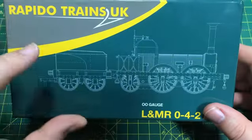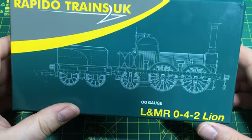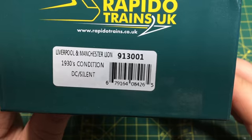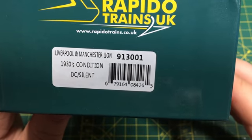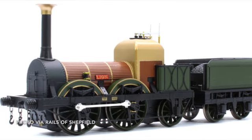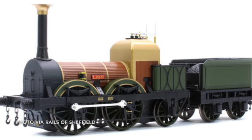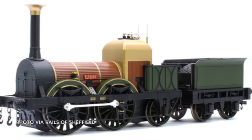And this is being offered in two different civilian versions, and the one that they've actually sent over for the review for the channel very kindly is the 1930s condition, catalogue number 913001. Now this is available with and without DCC sound, and there's also a 1980s version, and I'll explain the reasons behind there being these two different versions.